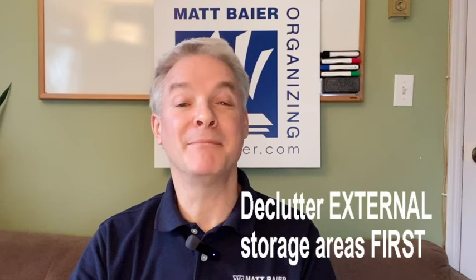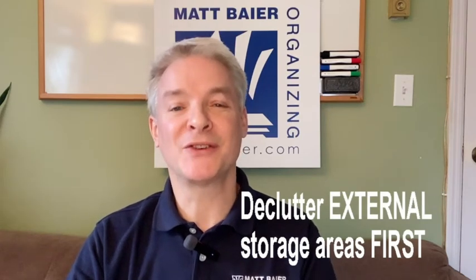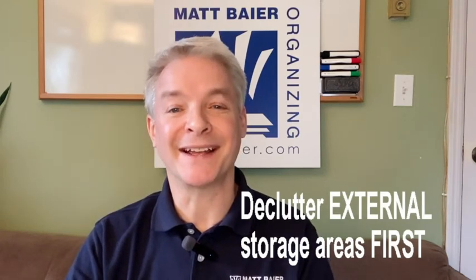With the garage and basement decluttered, there's just one external storage area to declutter: the attic, and that will be the subject of Downsizing Step 6.